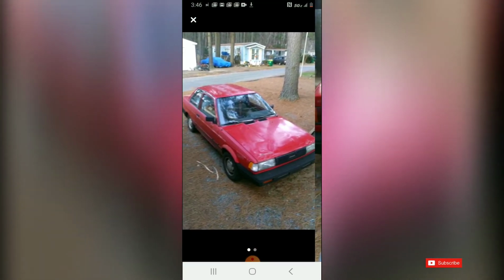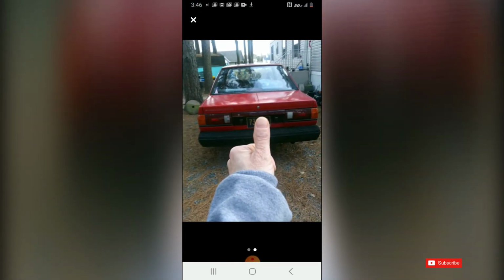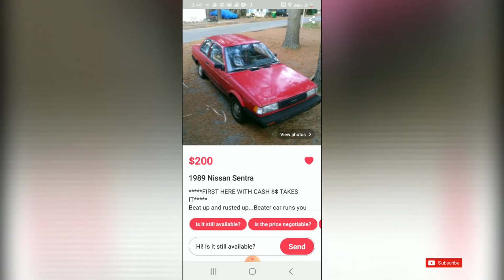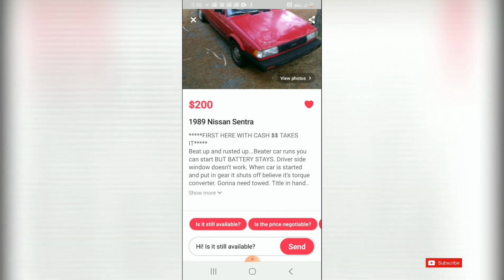It's a $100 car. She told me if I bring her $100, I can have it. I guess she just needs this thing out of her driveway, off her yard, off her property. Would you buy it? I know the torque converter, you gotta get to the transmission and take it apart, but I mean, it's $100. Good little project car. I've been looking for a project car. Let me know if you would buy this, and also let me know if you have one and how yours runs. If you've had any problems with it, let me know.